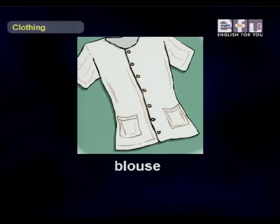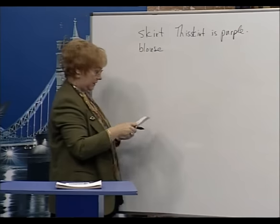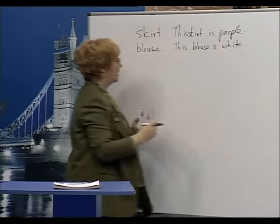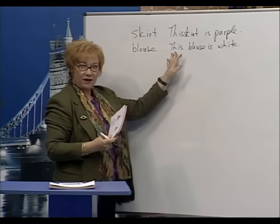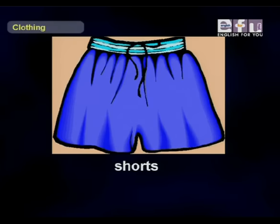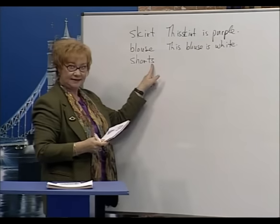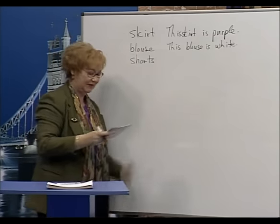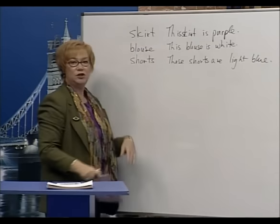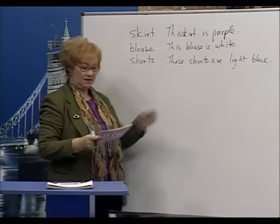Next, we have blouse. This blouse is white. Blouse. This blouse is white. Shorts. Always with S, because one, two, shorts. These shorts are light blue. Okay, shorts. These shorts are light blue.